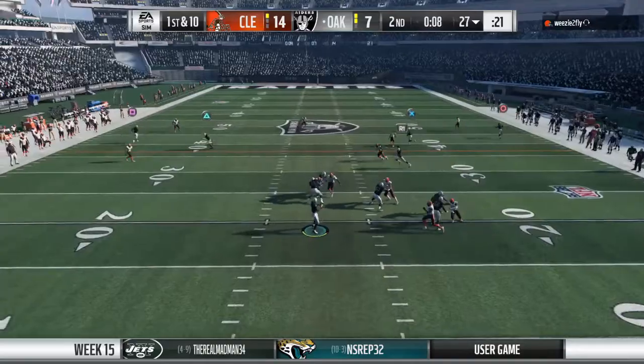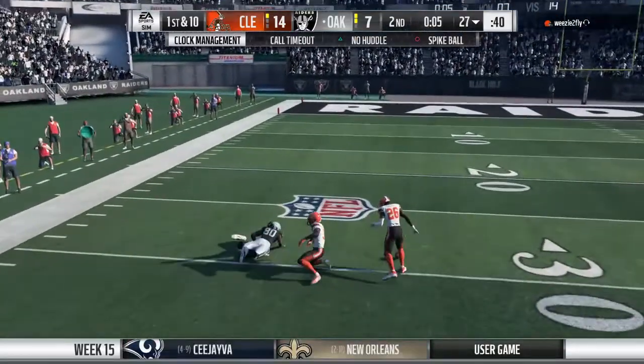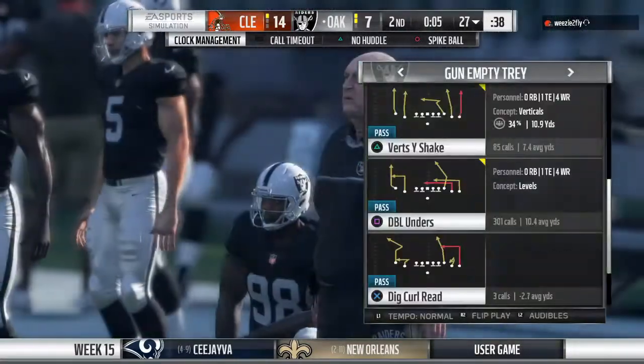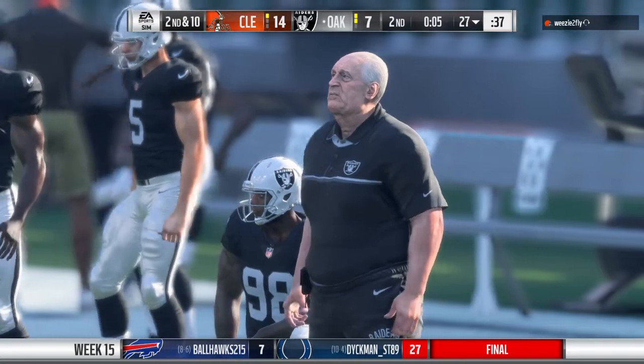On first down, Carr. He's going to wind up and air it out. And he knocks the ball away, and it falls incomplete. Trying to get it there to Martavis Bryant. And that'll bring up 2nd down.